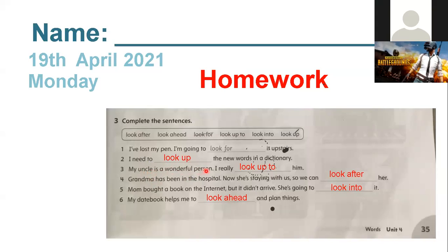My uncle is a wonderful person. I really looked up to him. Number 4. Grandma has been in the hospital. Now she's staying with us so we can look after her. Number 5. Mom bought a book on the internet, but it didn't arrive. She's going to look into it. Number 6. My date book helps me to look ahead and plan things.